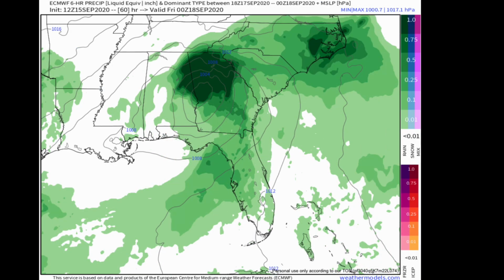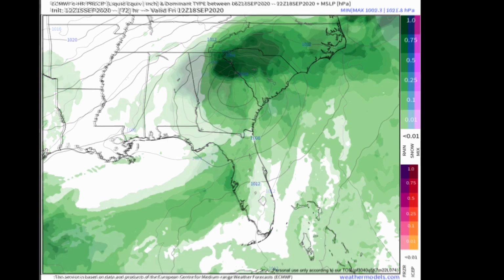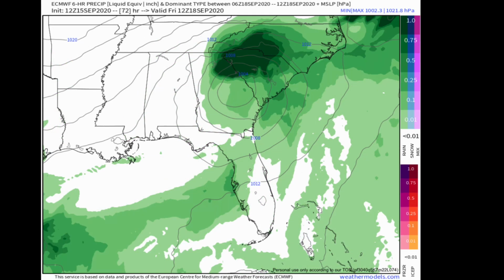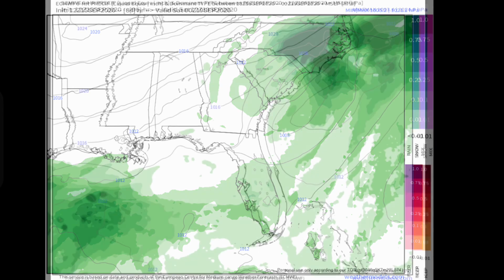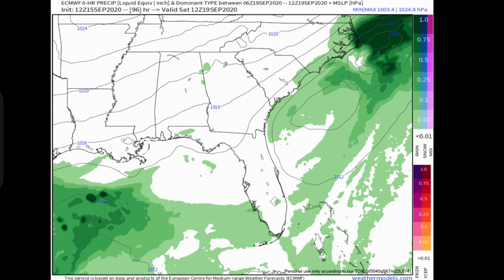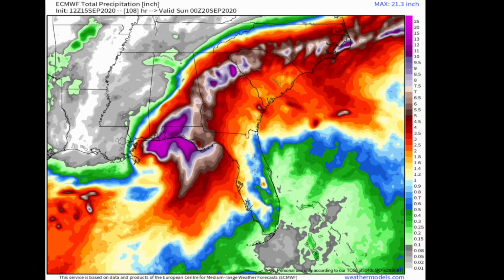Now check it out. We go to the next image. It's not very defined, if you will, but it just shows obviously the darker green is where the heavier rain is, and it still shows over the Upstate more so of South Carolina, but it's a little bit nudged more southeast into places like the Midlands. So it brings places like the Midlands more in play for heavier rain. So this is something we have to watch. Honestly, I'm leaning a little bit more towards the Euro, for reasons I'm going to explain later in this video.